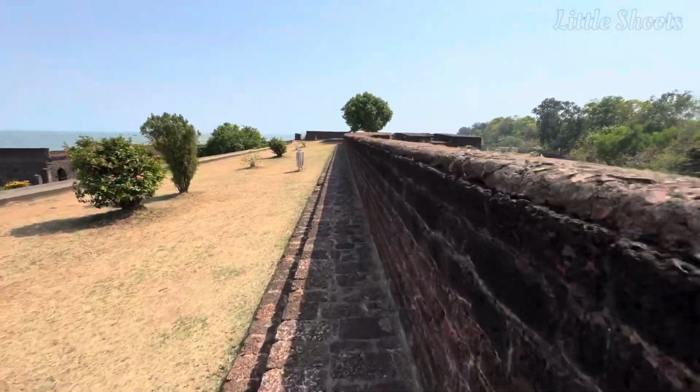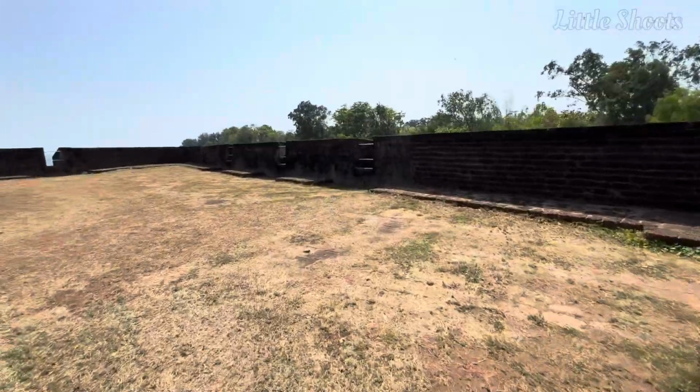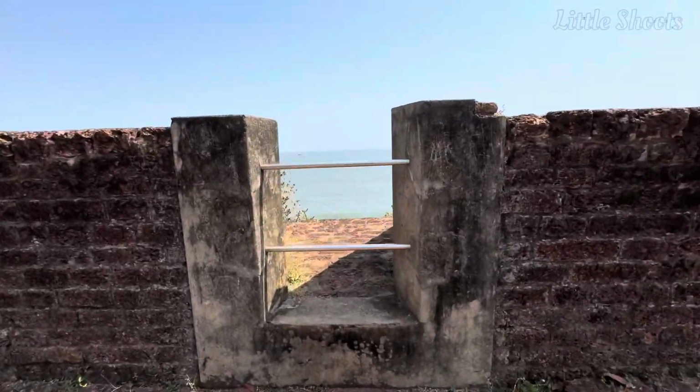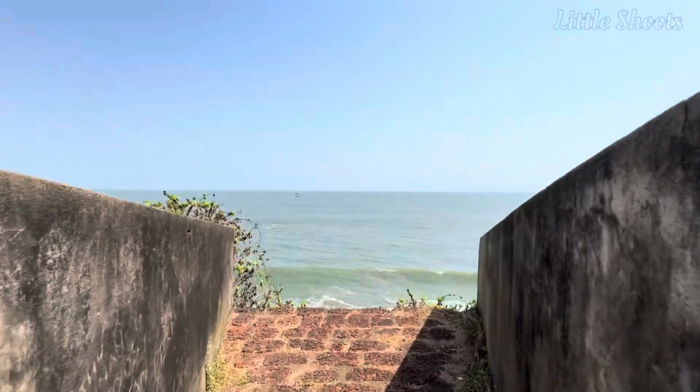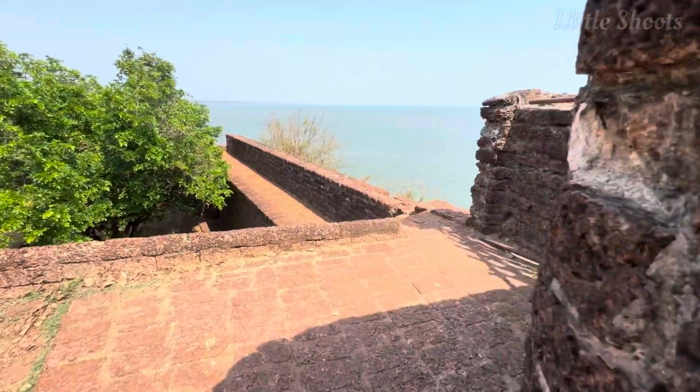St. Angelo's Fort drips with fascinating history plastered all over its walls. Walking around these walls and staring into the crashing waves of the Arabian Sea, you can almost imagine the fleets of ships that docked here in the war to conquer this majestic fort.